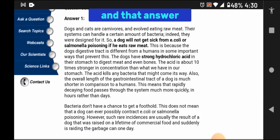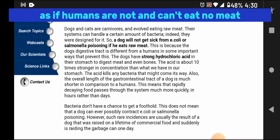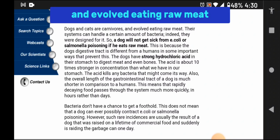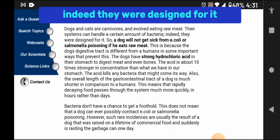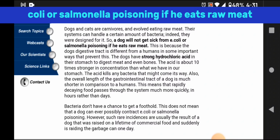And the answer, dogs and cats are carnivores, as if humans are not and can't eat no meat. But continuing, and evolved eating raw meat. Their systems can handle a certain amount of bacteria indeed. They were designed for it. So a dog will not get sick from E. coli or salmonella poisoning if he eats raw meat.